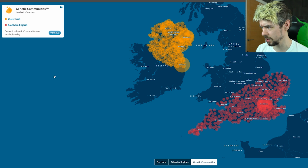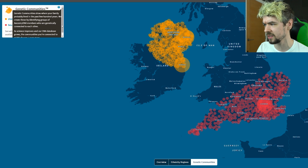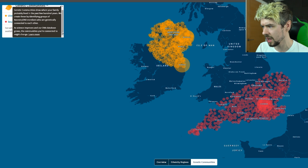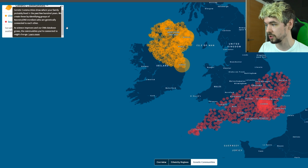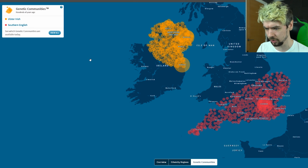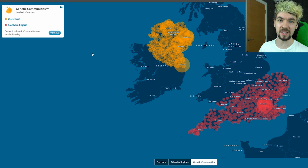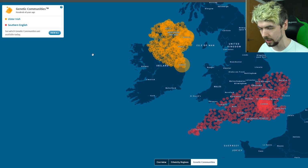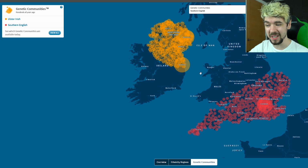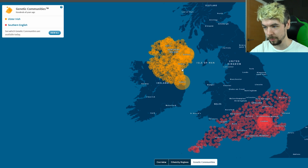2 genetic communities. What does that mean? Genetic communities show where your family probably lived in the past few hundred years. We create these by identifying groups of Ancestry DNA members who are genetically connected to each other. As science improves and our DNA database grows, the communities you've connected to might change. Okay, so this stuff might not be completely accurate, because there might not have been a lot of McLaughlins who shared the same genetic traits and DNA sequencing as me who have done this. So we don't have 100% accuracy.